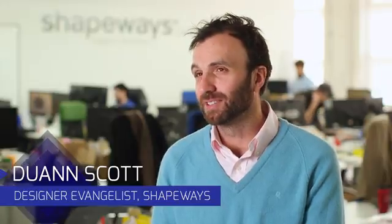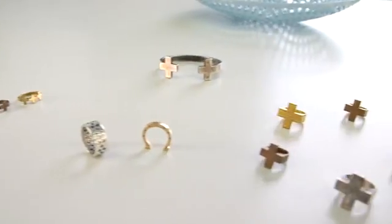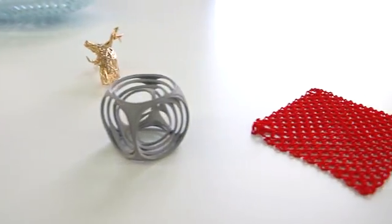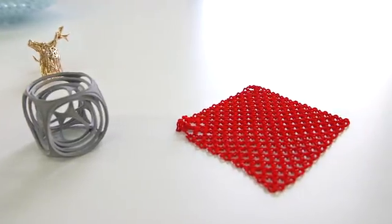Because we're an online platform that gives anybody access to 3D printing, anyone can use it. Anyone from a hobbyist who wants to do a small thing for their hobby, like a miniature train, or a jewelry designer who wants a special ring or a pendant, or a professional who wants to do a product to take to market.